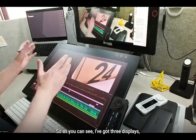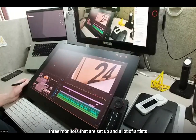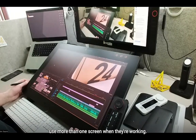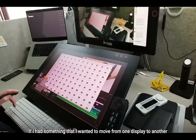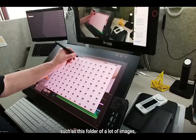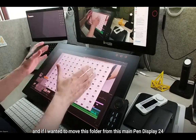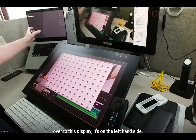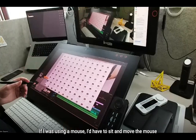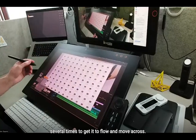So as you can see, I've got 3 displays, 3 monitors that are set up, and a lot of artists use more than one screen when they're working. If I had something that I wanted to move from one display to another, such as this folder of a lot of images, and if I wanted to move this folder from this main Pen Display 24 over to this display on the left-hand side, if I was using a mouse, I'd have to sit and move the mouse several times to get it to flow and move across.